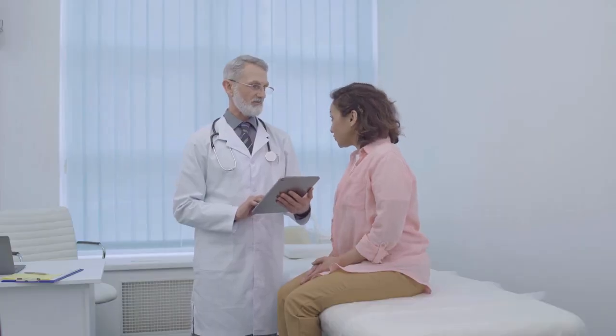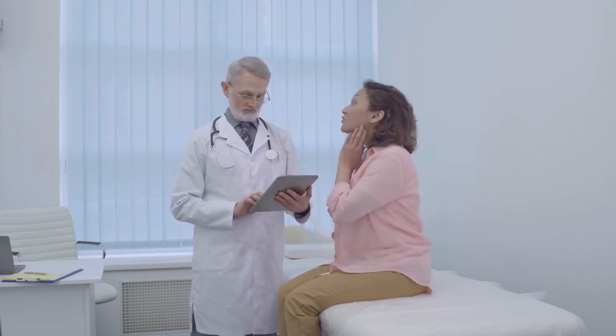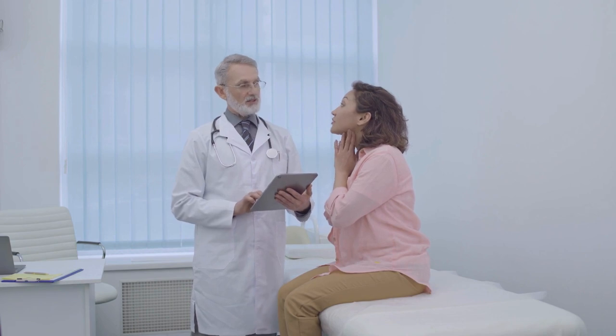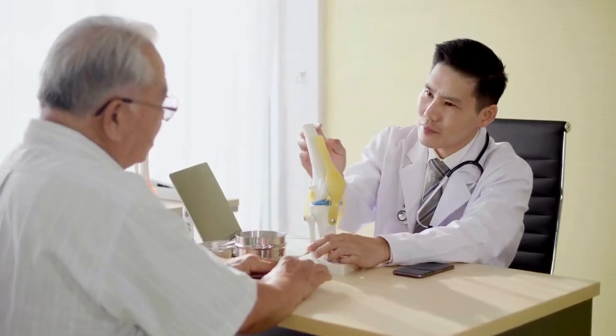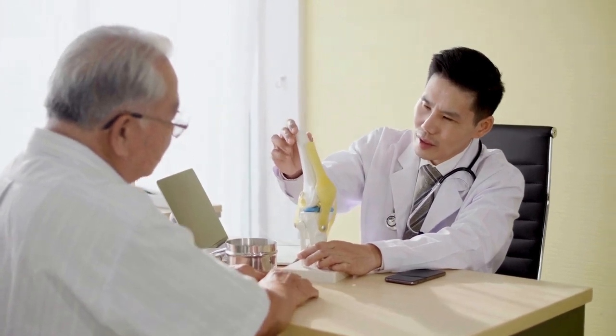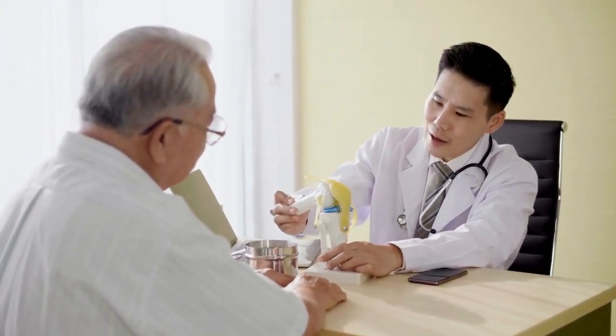By staying informed and proactive about diabetes screening, people can take control of their health and minimize the risk of complications associated with unmanaged diabetes. Remember, knowledge is power, and by working together with healthcare providers, we can strive towards a healthier future.